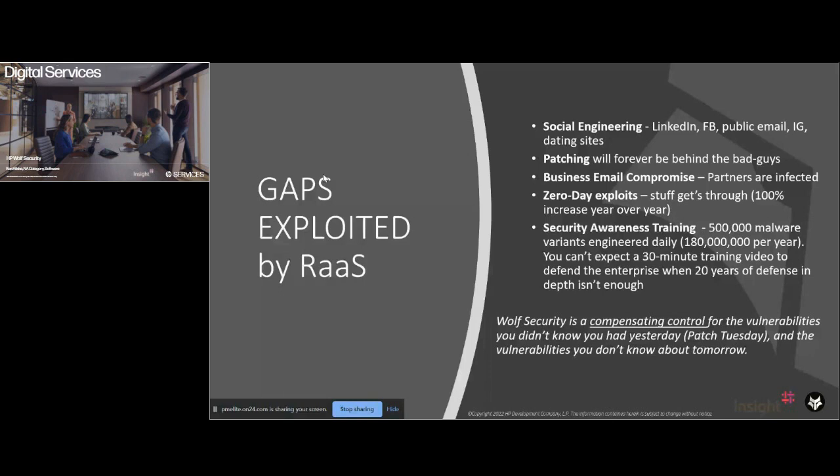Patching is another big issue. Patching will forever be behind the bad guys. We've always had Patch Tuesday when it comes to Microsoft. Once a month, Microsoft says, hey, over the last 30 days we've found about 87 different vulnerabilities, and this is what needs to be patched and updated. And what we find in a lot of cases with our IT departments is they're going through the patching process and doing all the things they need to do, but there are still devices that aren't patched.